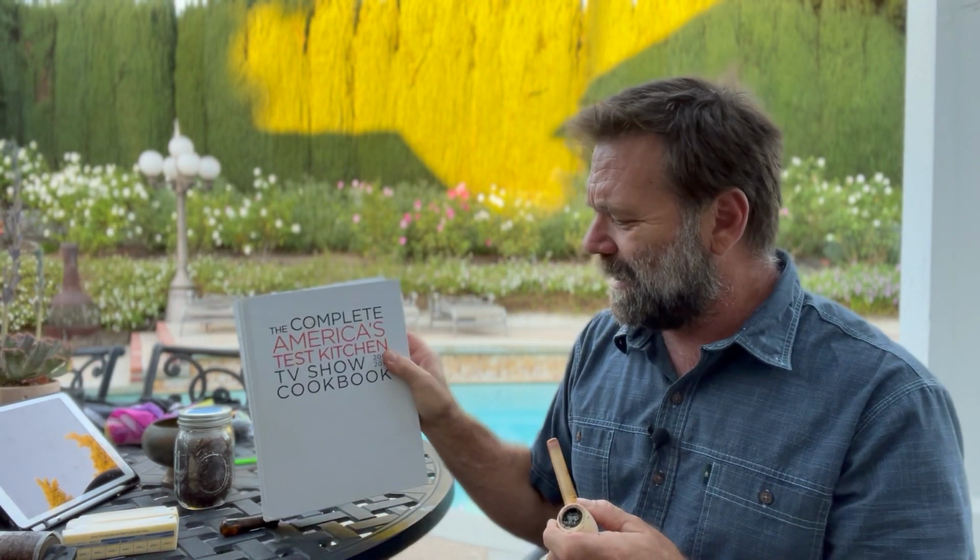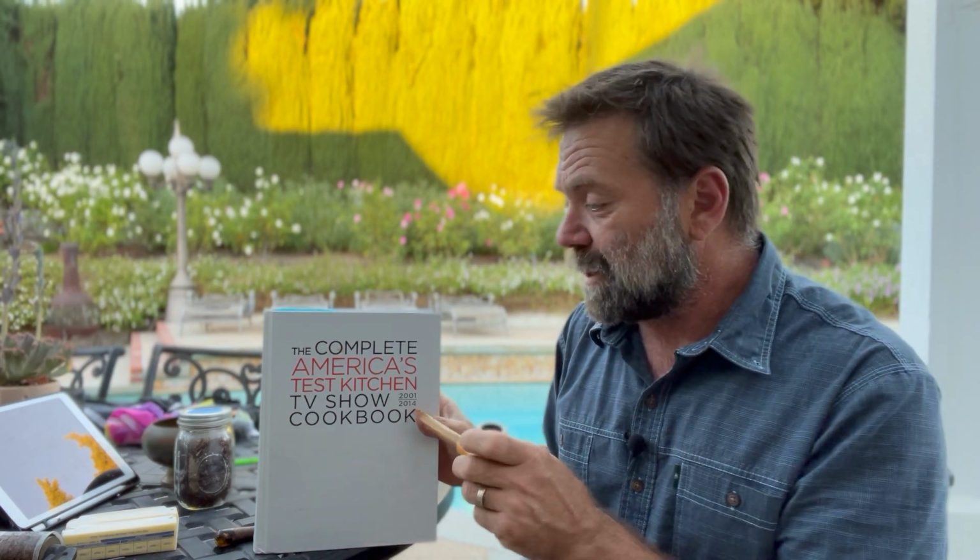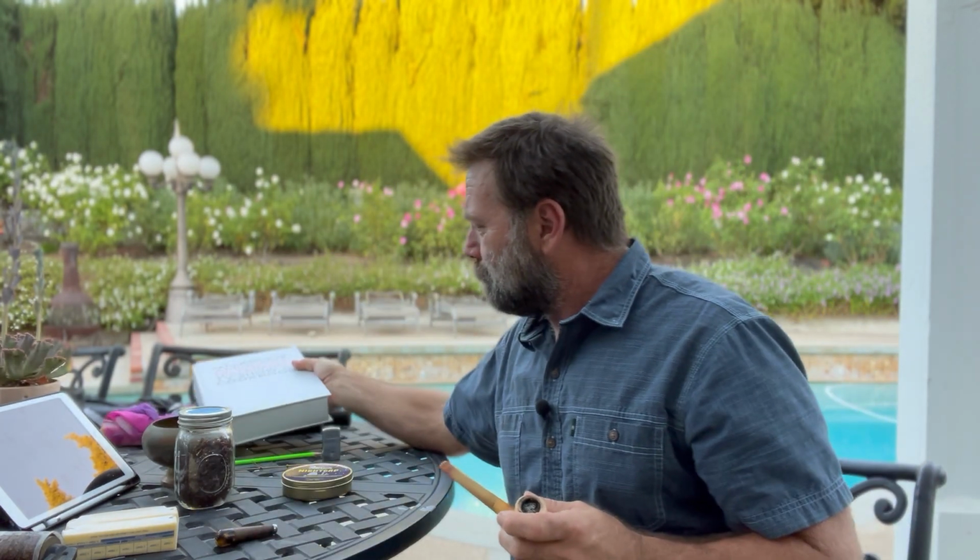And so that got me thinking. I just wanted to show you this. I'm not a big cook. I don't cook a lot of different things, but when I do, I love this book, The Complete America's Test Kitchen TV Show Cookbook. I got this for my wife several years ago because I love this show. It is a great show. If you like cooking shows, this is a good one to watch because they go through scientifically what's involved in the recipe, they try different things, figure out how to make something the best way, and then tell you why it works that way. Really entertaining, a little bit scientific, so it scratches a few itches.